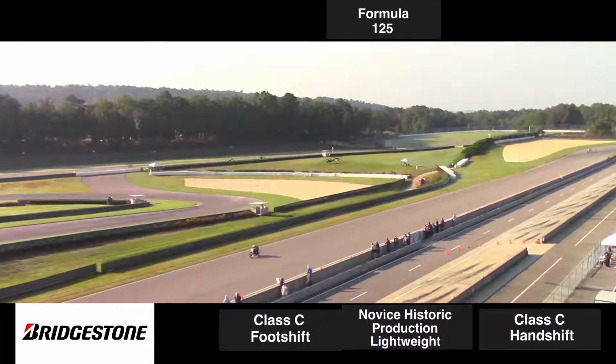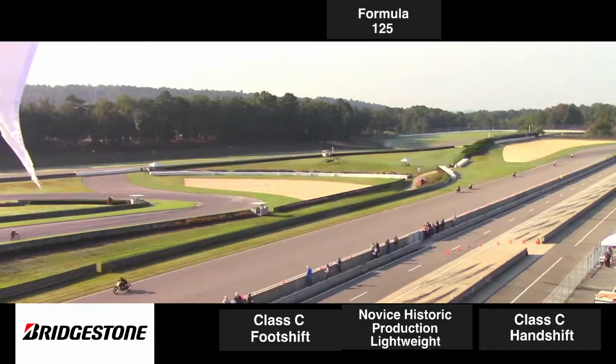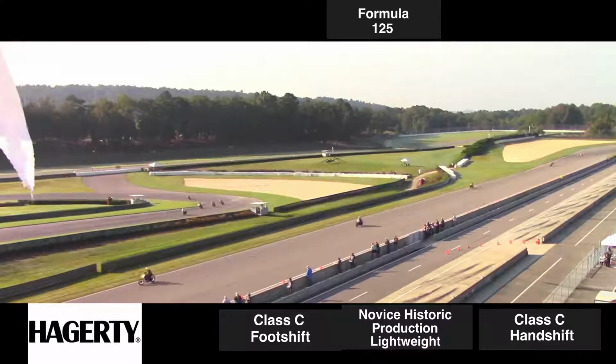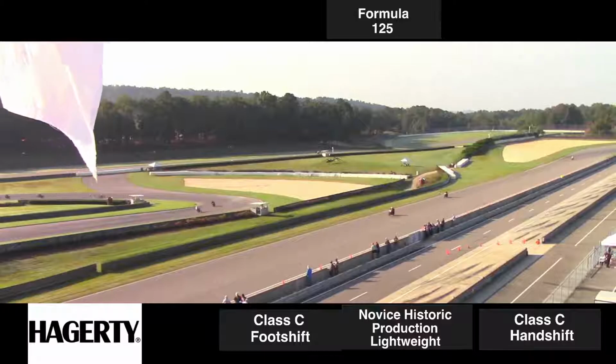Going on back through the field in that 6th place position right now at 76R, Mark Perslow, 805, Grayson Roberts rounding in that 7th position, 14K, Ken Newton 8th, 7F, Mark Morrison back there in 9th, and 33Q, David Tompkin rounding out your top 10. Looks like Tompkins working his way up, leading for the Class C bikes, the Class C foot shift.